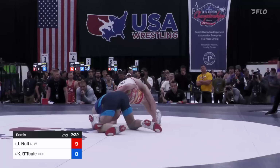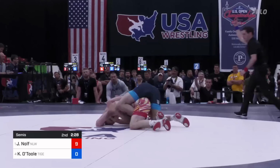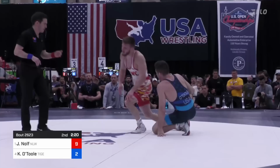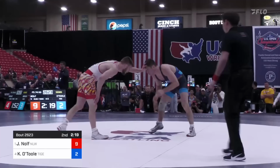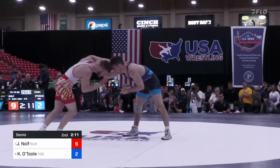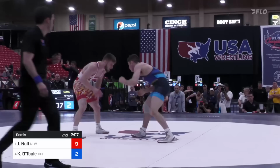O'Toole looks for a cradle, gets the leg in. What can he do with this leg in is the question. He puts his first points of the match on the board. It's 9-2, 2 minutes and 20 seconds left. Great attack there for O'Toole. Can he get more of that going against the stingy Jason Nolf? We'll see.